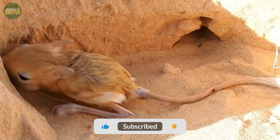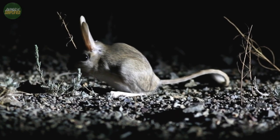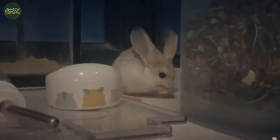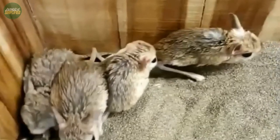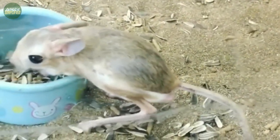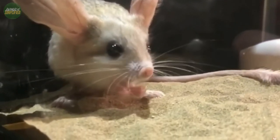Conversely, in other areas, jerboas play a crucial role in seed dispersal and soil aeration through their burrowing activities, contributing positively to the ecosystem. The pet trade has also impacted jerboas. Despite their adorable appearance, jerboas do not fare well in captivity. They have specific environmental and dietary needs that are difficult to replicate outside their natural habitat. Moreover, the stress of captivity can significantly shorten their lifespan and affect their well-being. As a result, many countries have regulations or bans on keeping jerboas as pets.